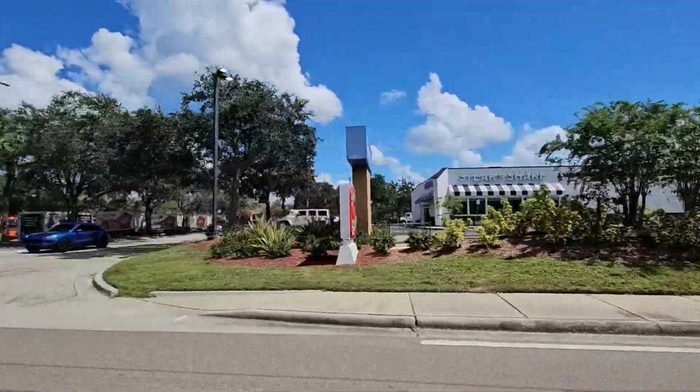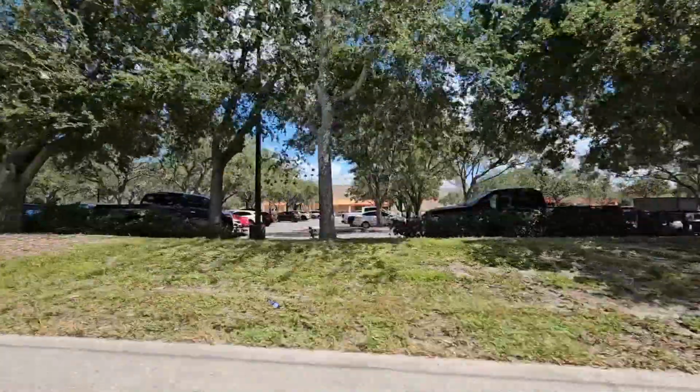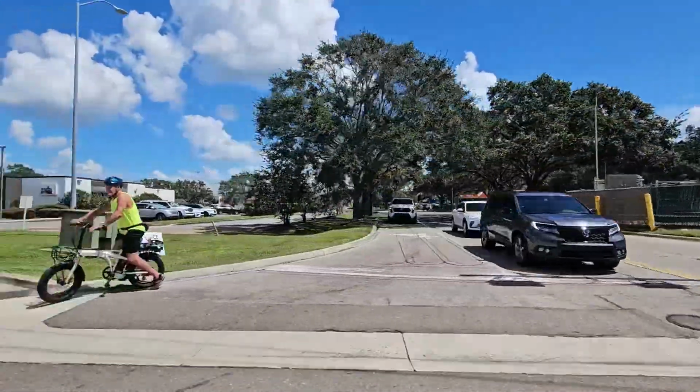Now across the street you've got Walmart, Home Depot, and LA Fitness, among other shops and clothing stores, including Burlington Outlet. Simply put, you wouldn't need to go more than a mile or a mile and a half to find almost everything you could possibly need for the week.